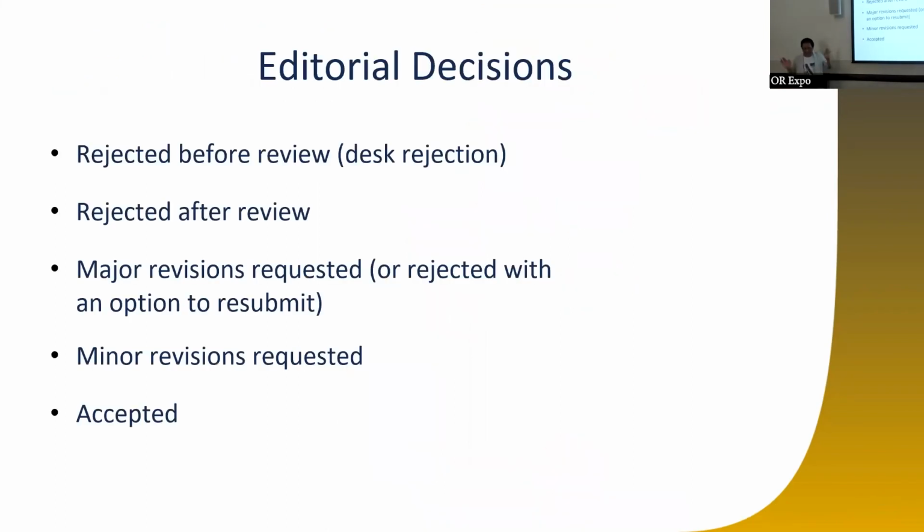So this is just a summary of the different types of editorial decisions. Either rejected before peer review, right? So the editor-in-chief still reads your paper, but before peer review, that's also known as a desk rejection, or rejected after peer review.